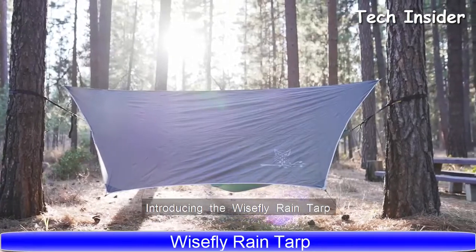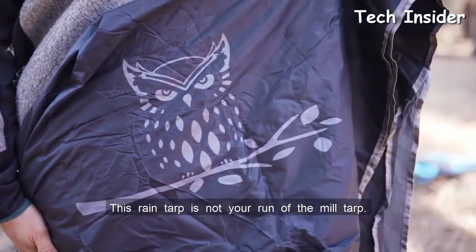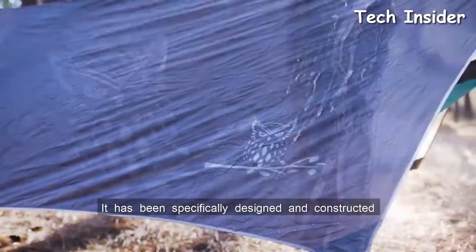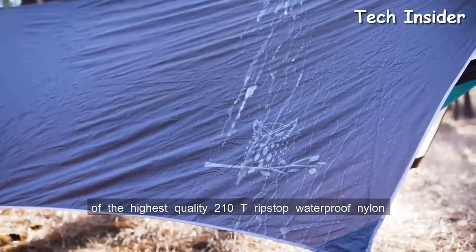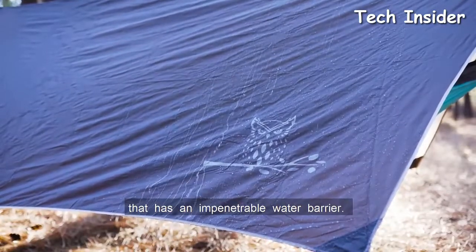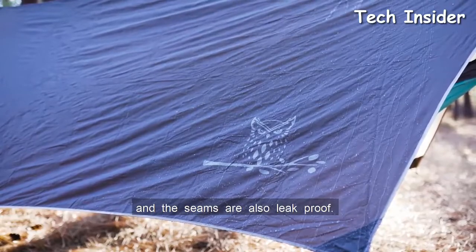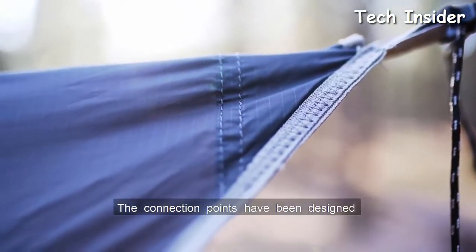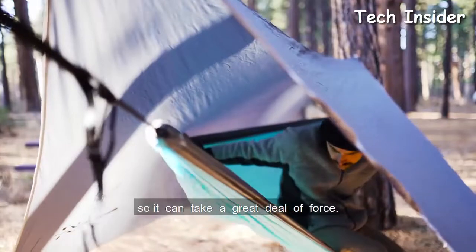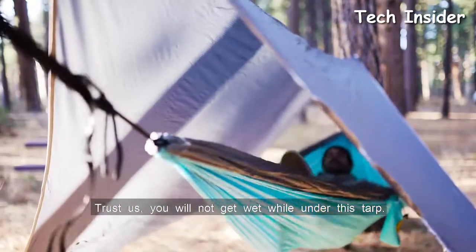Introducing the Wise Fly Rain Tarp by Wise Owl Outfitters. This rain tarp is not your run-of-the-mill tarp. It's been specifically designed and constructed of the highest quality 210 T-ripstop waterproof nylon that has an impenetrable water barrier. This means that no water will get through it, and the seams are also leak-proof. The connection points have been designed with reinforced stitching, so it can take a great deal of force. Trust us, you will not get wet while under this tarp.